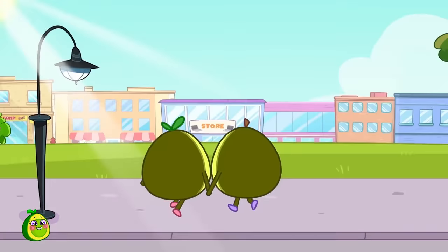Now it's time for a quick quiz. Do you remember who owned each of these houses? Excellent! Our last question is: do you remember which house was the strongest? It was the baby's house. Great job! Now back to the video. And they lived long and happily ever after.